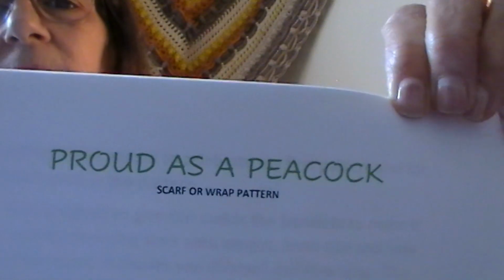I'm just putting the finishing touches. You know, that's why it's going to be tomorrow before the pattern's released, because I'm just going over all the suggestions that were made by my testers and fine-tuning the pattern. But this will be the opening page to it. Proud as a Peacock. My official first pattern.